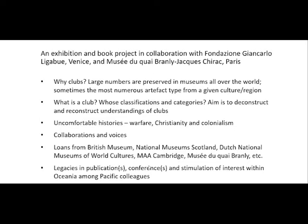What is a club? That's a big question. Whose classifications get used? What categories? And so our aim really in this project is to deconstruct some of these savage weapon type tropes, and reconstruct understandings of clubs, especially using indigenous perspectives, paying attention to how they were used, what their values were in local situations before they were collected. These are uncomfortable histories. Warfare, Christianity, colonialism, and so clubs are implicated in all this.